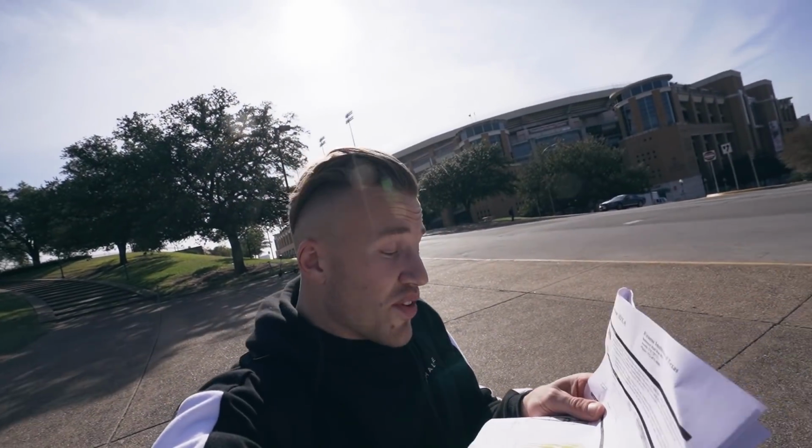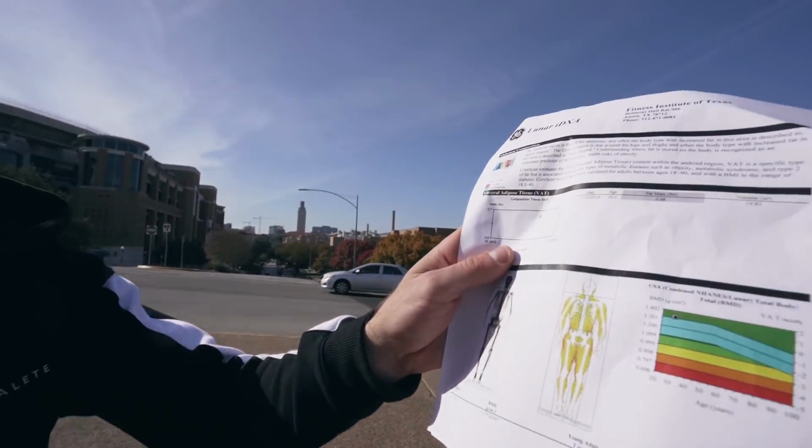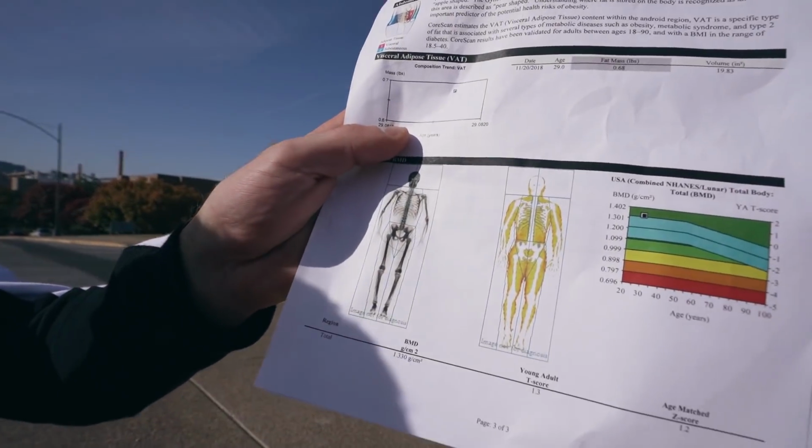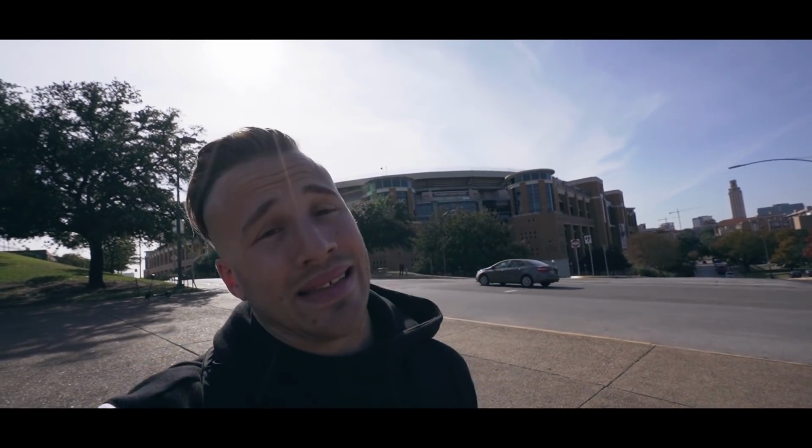Now, it actually gives you a lot of other cool information, like where you carry most of your fat. I thought I carried mine in my legs, but apparently my torso has the highest body fat of my whole body. It also has these cool charts that show exactly what your skeleton and your muscle mass look like. I'm not gonna bore you guys with all the details though. If you're someone who's obsessed with fitness like I am, it is something that's kind of cool to try out at least once.